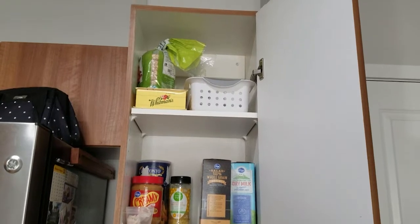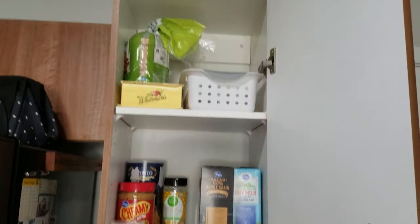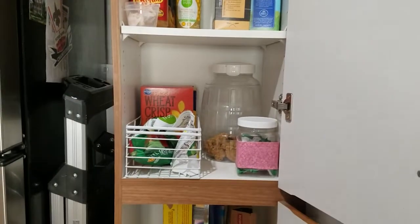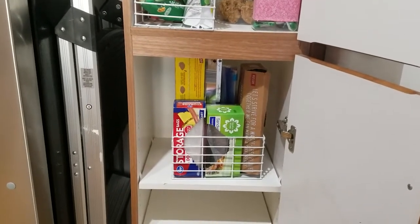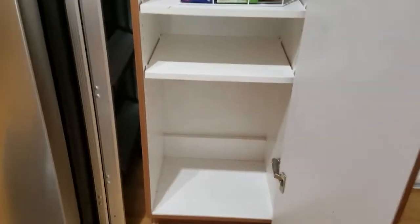Okay, so the cabinet pantry is finished. Scott's snacks are at the top, followed by food we need for cooking, followed by my snacks, followed by storage that is long and skinny. And the bottom two are empty. I don't know what's gonna go in this one.